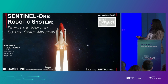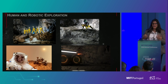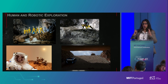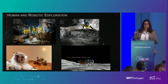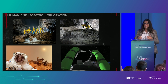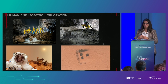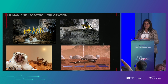So the project is about the Sentinel Orb system, this amazing scout robot that is being developed. As you can see here, the project envisions future human spaceflight and robotic exploration in 3 destinations, as proposed by ESA, the European Space Agency: low orbit, the International Space Station, and Moon or Mars. This is the dream. We hope one day to see our robot working in these 3 types of dimensions.